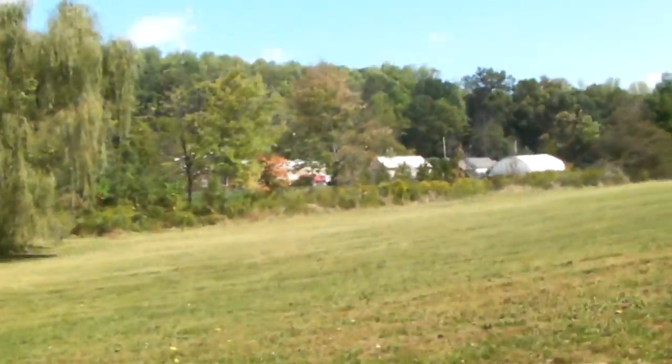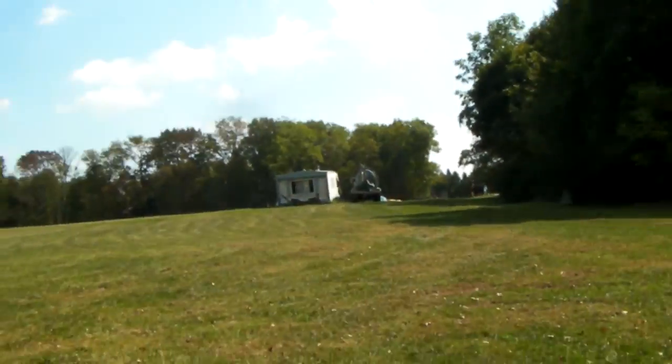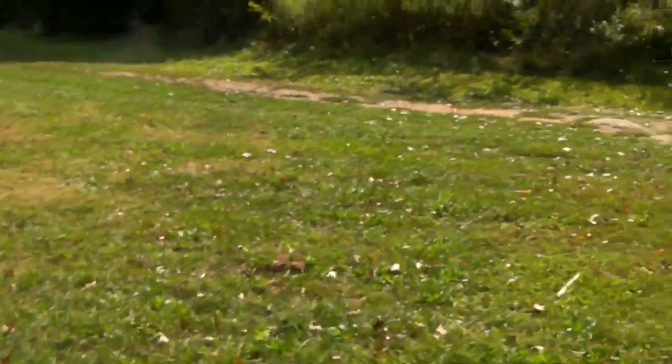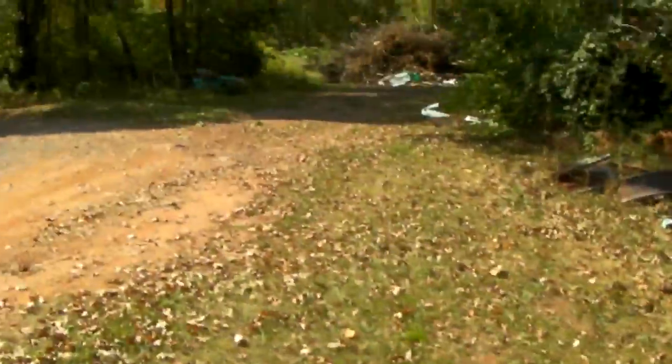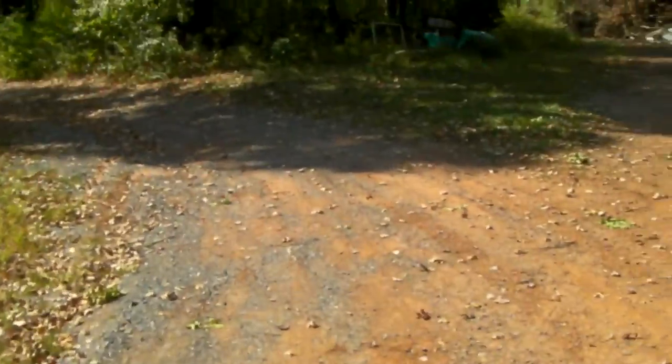Let's get at least one good shot. I'll have to come back here again tonight and see who's hiding out in that shed. Probably the kids that work here, but you never know. Could be vandals, considering they burned some stuff in there, but who's to say? Let's go down this path and see where this goes.